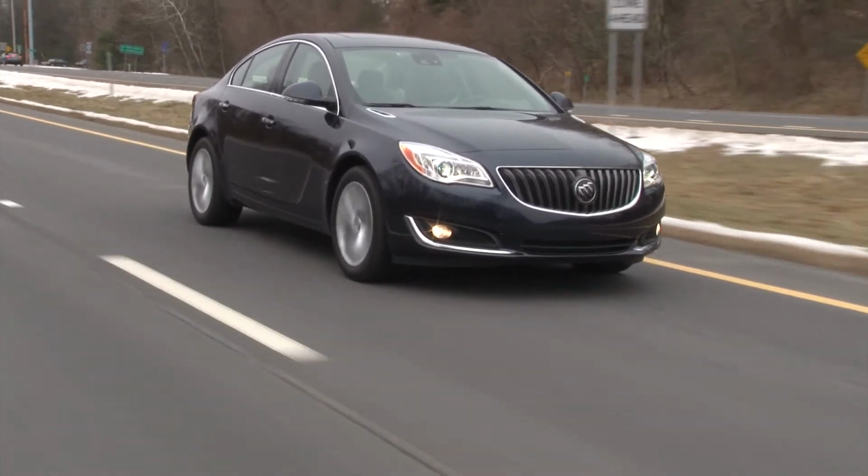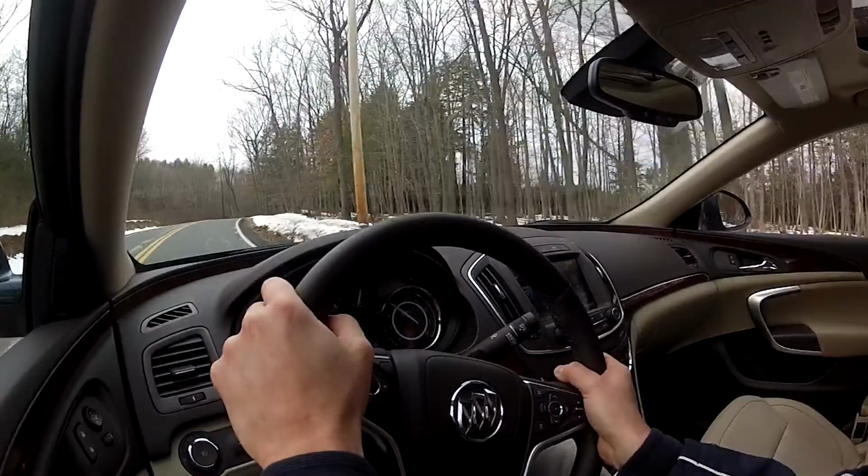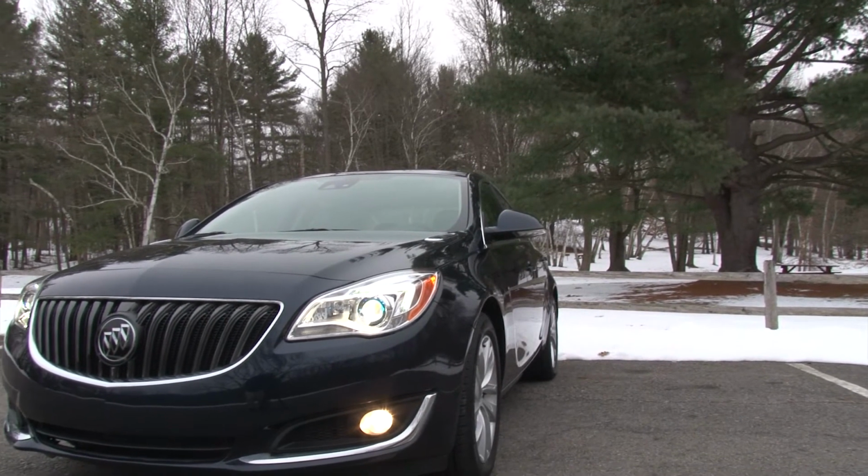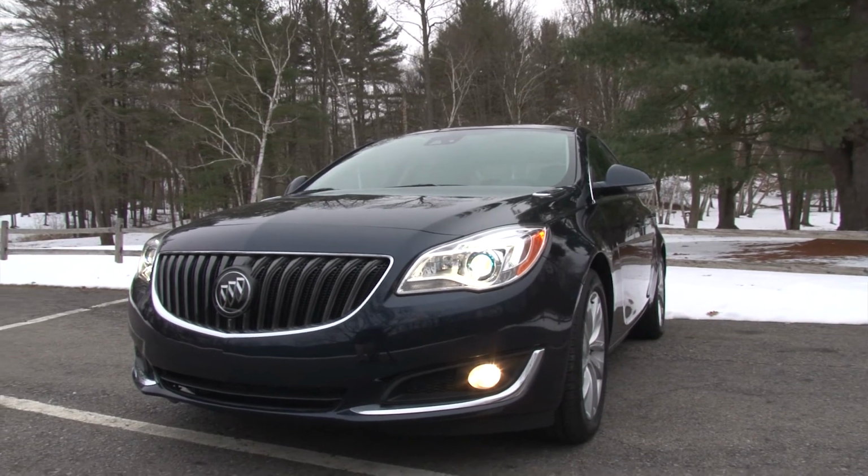I mostly love the changes Buick has made. It's a car that treats you right and lets you have some fun from behind the wheel, though more distinctive styling and a higher quality interior build would do wonders.